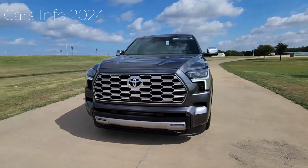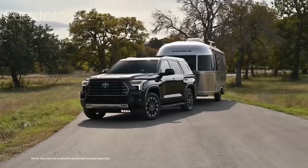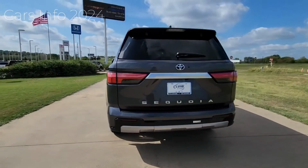Exterior. Toyota Sequoia has a bold and muscular exterior design. It is large and heavy, with a long wheelbase and wide track. The car has a large grille, big headlights, and taillights. It also has a distinctive C-pillar and rear window.